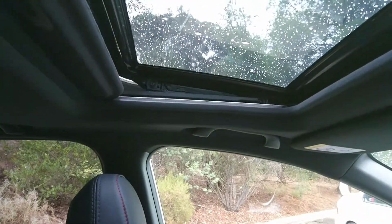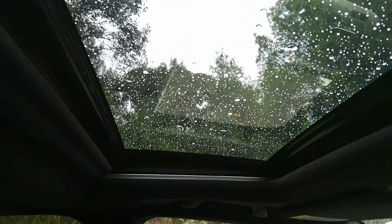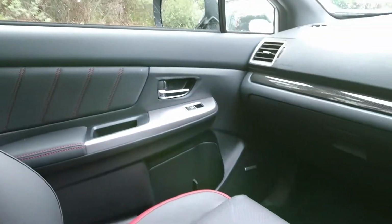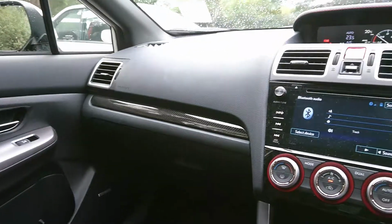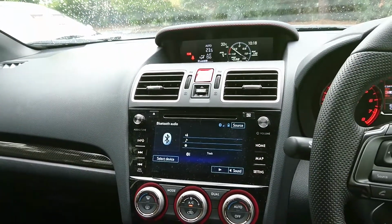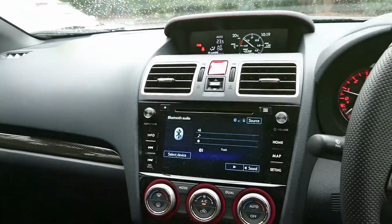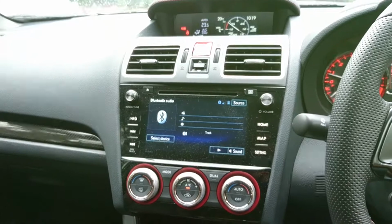And also at the back. That's pretty cool. Never really had a car with a sunroof, so very snazzy. The seats are very comfortable. On the track, probably a little looser in the feel than the bucket seats in my car, but I'm sure they'll hold you in place pretty well.